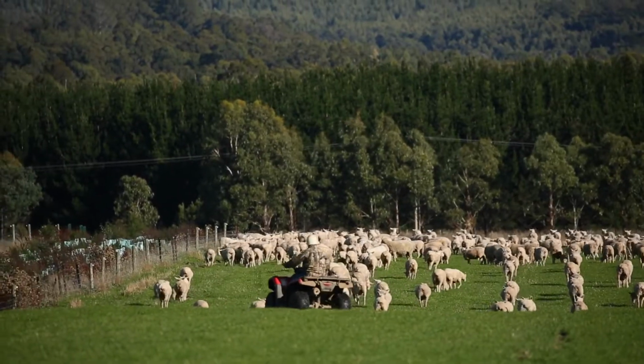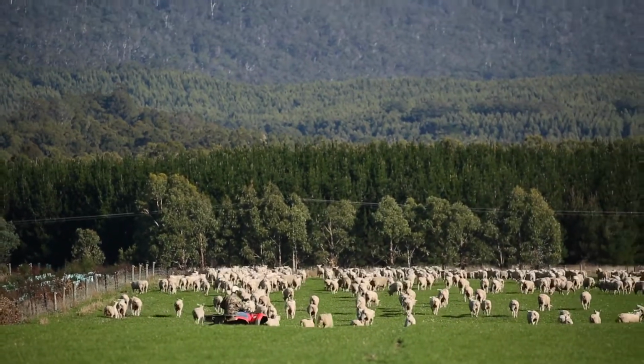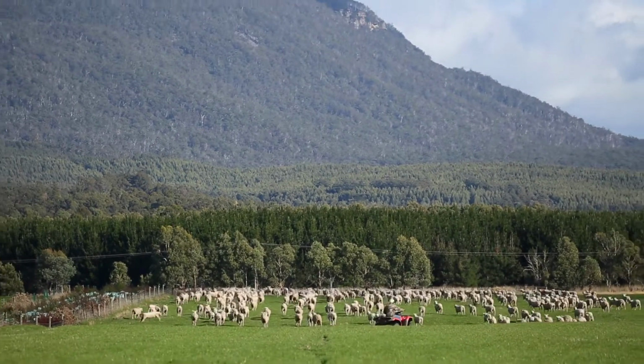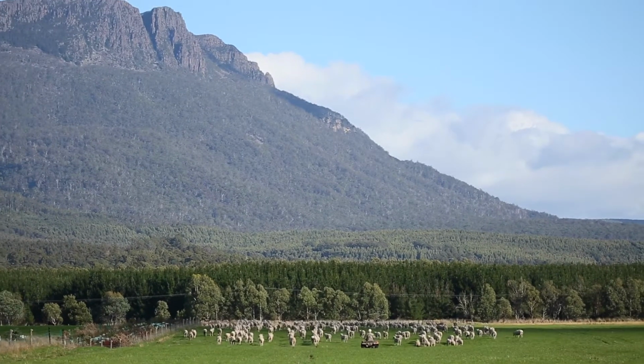And the harder you graze it, the better the seed production. We'd lamb down on it and then lock it up in mid to late October. Okay, and once the grass seed's harvested, what generally happens to the paddock going forward after that?